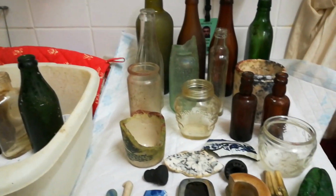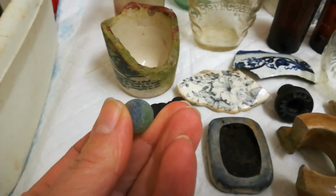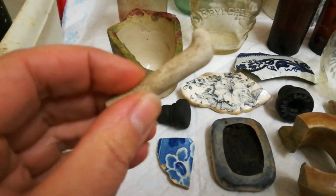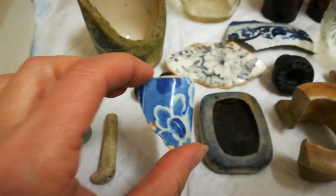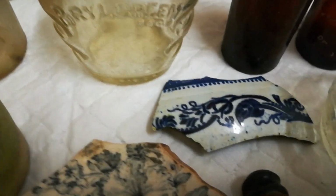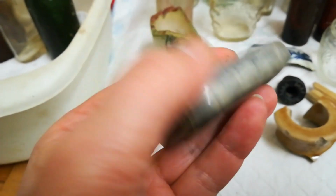And welcome to the Roundup. I think we'll start at the front with absolutely delighted with the marble find. A piece of clay pipe. Some nice pieces of pottery. Yeah, and this thing feels like stone in the middle. I've no idea what these are.